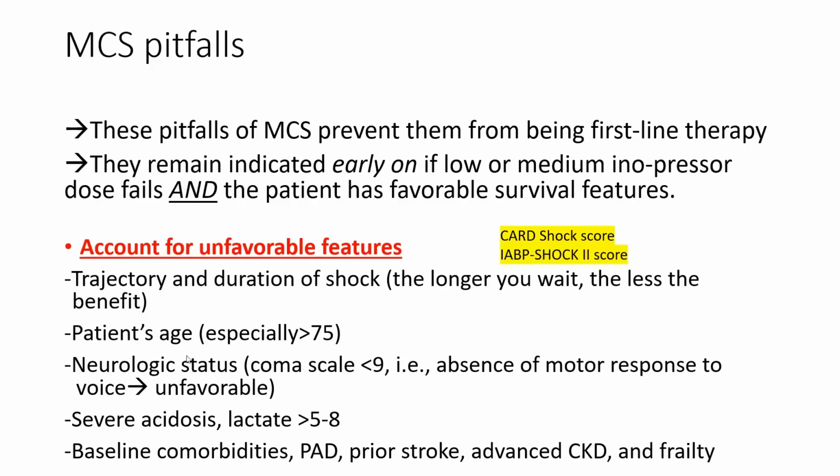But also other known unfavorable features that are integrated in those scores and that have been highlighted in many trials and registries. Patient age over 75. For every 10 years, your mortality probably increases about 30% in cardiogenic shock based on a Mayo registry. You can use a cutoff of 75, but as we know, it's more a linear progression. So keep that in account. Neurologic status: a patient who's unresponsive, with no response to motor or voice stimuli, has a very unfavorable prognosis. Severe acidosis, baseline comorbidity: vascular disease, PAD, prior stroke, advanced CKD, and frailty. CKD is always a strong predictor of poor outcomes in shock. So take those into account.